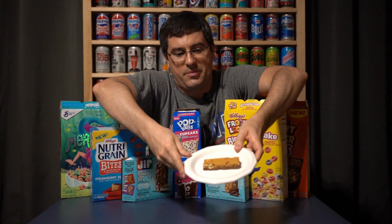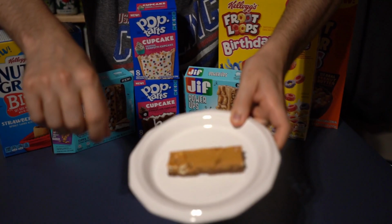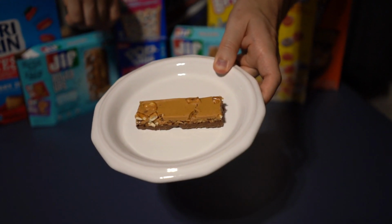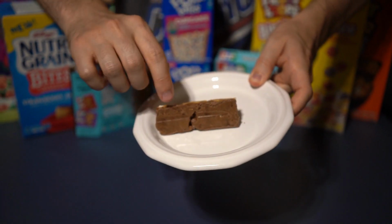No, it's chocolate on the bottom, which makes sense because it's epic chocolate. So there is the top layer. This one has less pretzels than the one that we ate, which is too bad because the pretzels really go well with it.